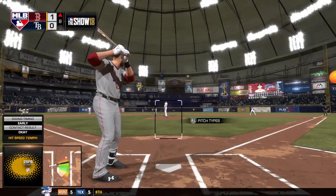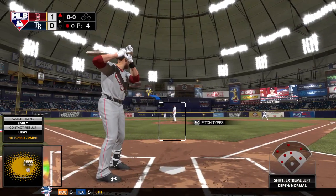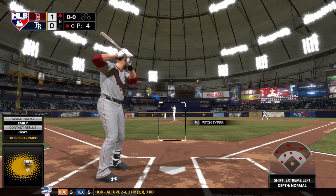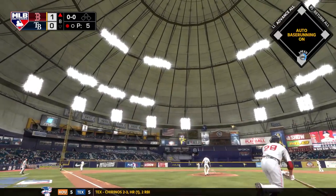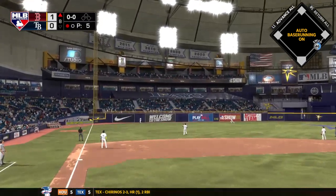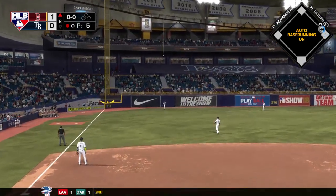Here's J.D. Martinez, and he's over in this one, batting out of the 3 spot. He's set. Here it comes. Skied in the air to straightaway left. Gomez has a read on it. 2 gone.